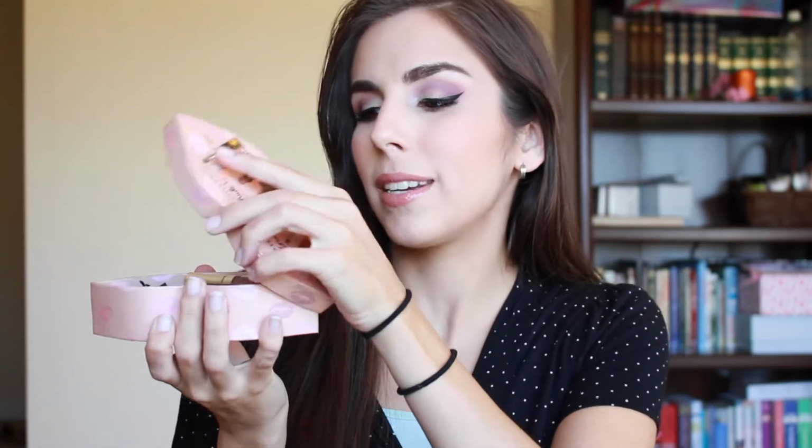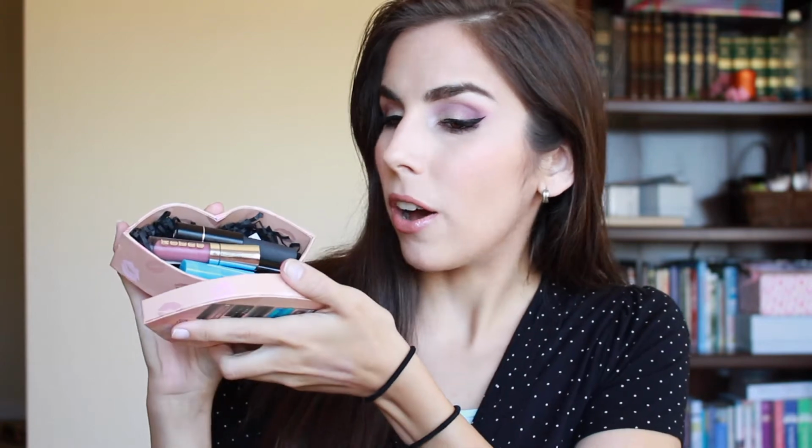So when you get your set, it just comes in this little cute lipstick box, and then all the products are just put inside with a little bit of the, I don't know, black wormy things that they include. So everything is just thrown in there, nothing too crazy fancy, but it is a cute little, actually sturdy box that you can reuse somehow.